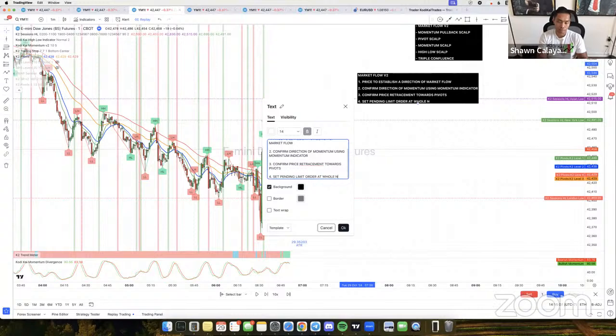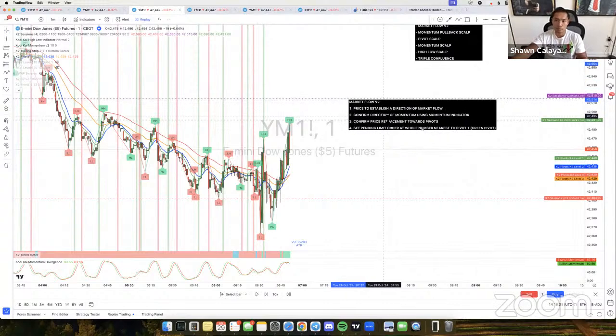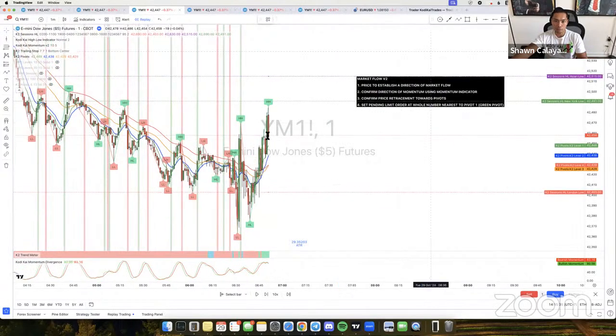whole number nearest to pivot 1, green pivot. And it's super simple. Again, it looks kind of complicated if you're looking at it step by step, but if you look at it from a flow perspective, it's super simple because you don't have to look at everything. It's not like a checklist. You're going with the flow of the market. If the market's flowing to the upside and there's a buy signal, then you're going to look for retracement. Basically, you're looking for the same pattern of market flow. You're looking for price to push up, retrace, push up, retrace, push up, retrace.